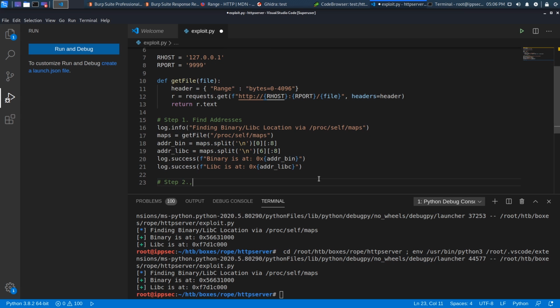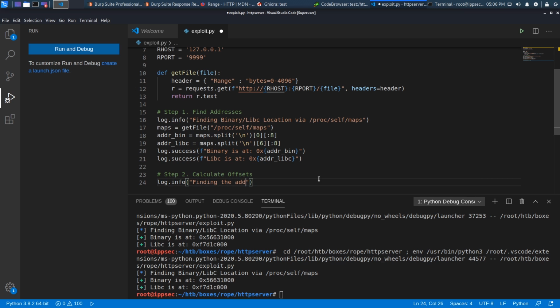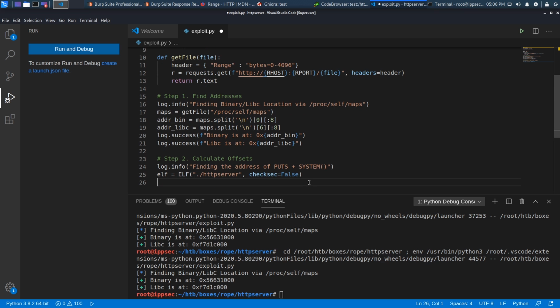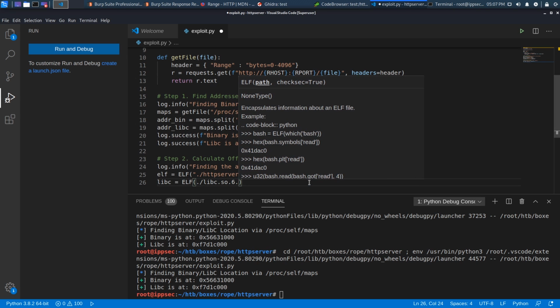So step 2 is going to be calculate offsets. So log.info, finding the address of puts and system. So elf is equal to the HTTP server. And I'm going to do checksec is equal to false. If we don't do that, then every time we load this ELF, it's going to print out a bunch of debug stuff. And then libc is going to be equal to ELF ./libc.so.6.32.